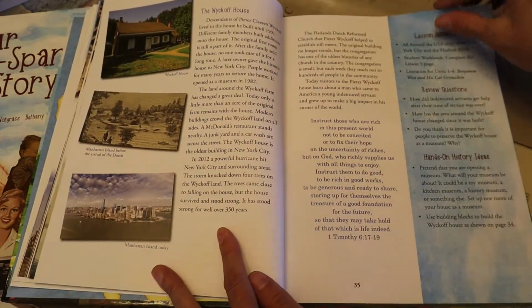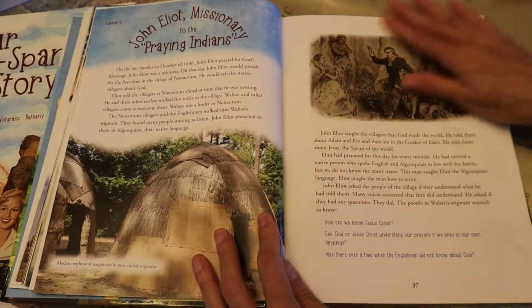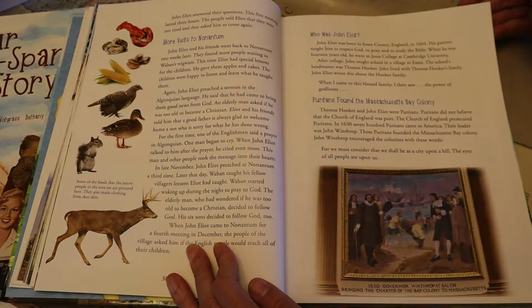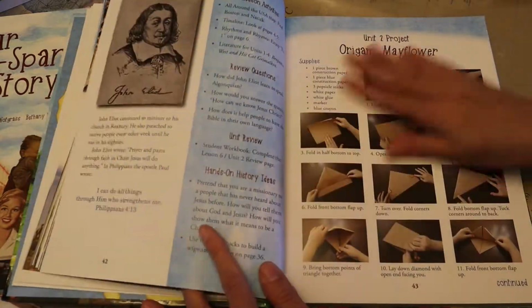I think I might have my other 2 boys do it along with us. They're 11, but I think it will be fun for them too. So I'll have them do it with us, and of course the preschoolers will be listening in. And who knows, they might get something out of it too. But I really like the pictures.